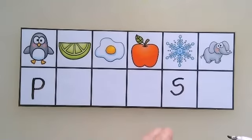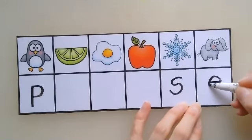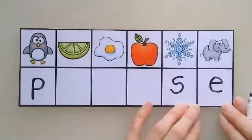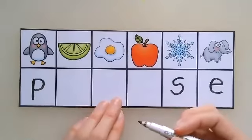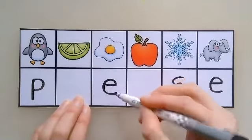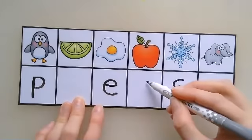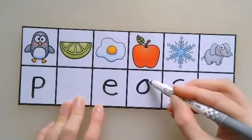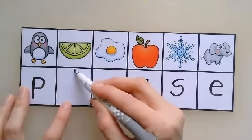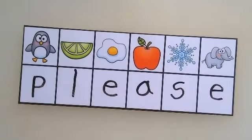Any idea what this word is yet? We've got an E at the end. Have you noticed a lot of words end with E? There's another E here for egg. What could that be? There's an A for apple. And this is an L for lime. Please.